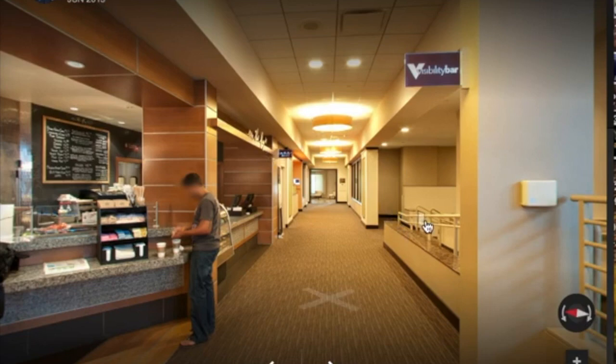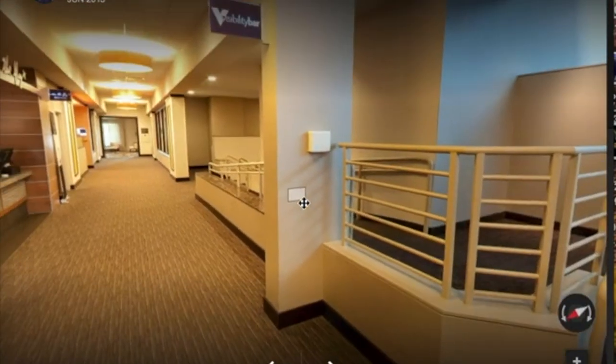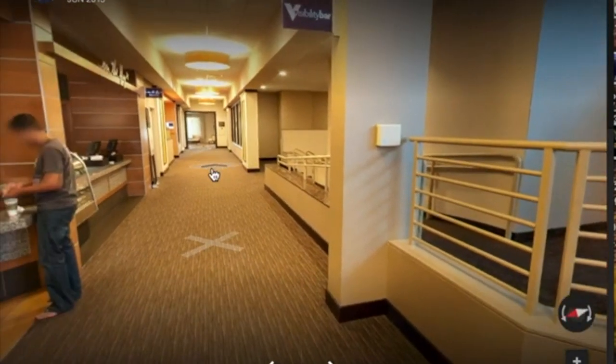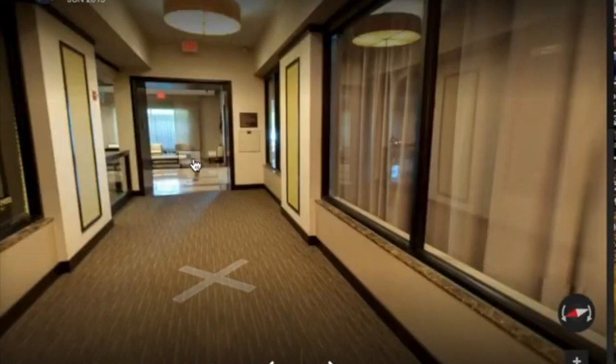Hey guys, so I made a mistake in one of my videos called Kenneka Turn Right. The part where I made a mistake is right here where she was walking down. And then you can see right here there's the cafe on the left. So when she turned right, she was actually turning right in the lobby.